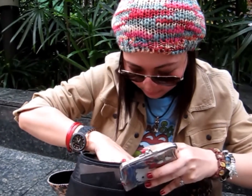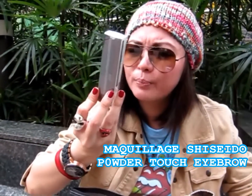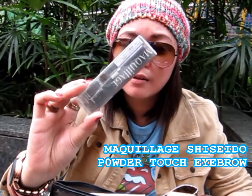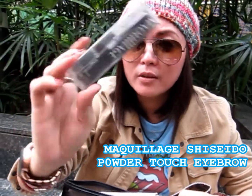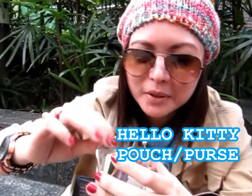Okay, before I go to this Hello Kitty stuff, I have this Maquillage powder touch eyebrow from Shiseido. I don't know why I have this. I bought this, but I haven't taken it out yet for the brows. What's inside my Hello Kitty? Oh my god. Okay. This one you need to focus a bit.